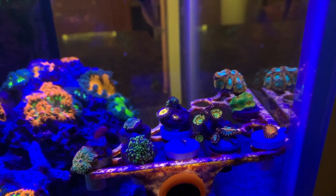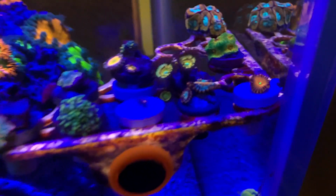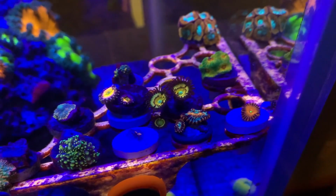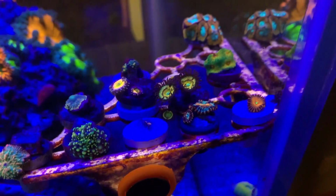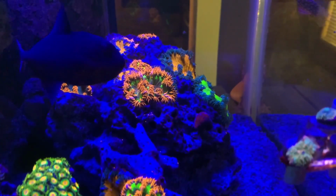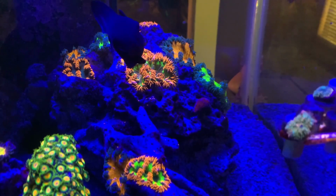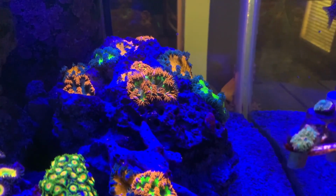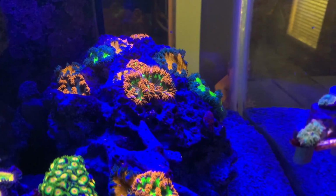Got those awesome white zombies the other day from a fellow reefer, probably my favorite Zoa I've ever seen. Oh yeah, those are very cool. You know, some stuff bouncing back in there. So you got a little rock flower rock here. Yeah, there's probably about, I want to say like 30 of them in there. I've seen them, I don't know what they call it, like discharge a bunch, but.